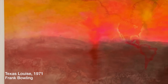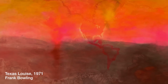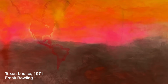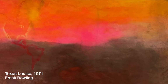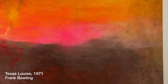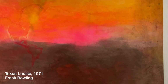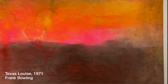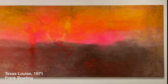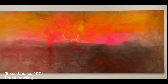The largest work in the gallery, Frank Bowling's Texas Louise, 1971, gives the viewer a feeling of approaching the peak of a mountain range to look at the sunset. Vibrant ranges of color blend with stenciled outlines of the continents, making reference to the global mindset of identity. As you spend time with the work, you can't help but think of Bowling's concept and the map paintings and how they relate to our current world. These works, according to Bowling, were to celebrate a more fluid and open idea of identity and belonging to the world, a contemporary concept talked about but rarely practiced today.